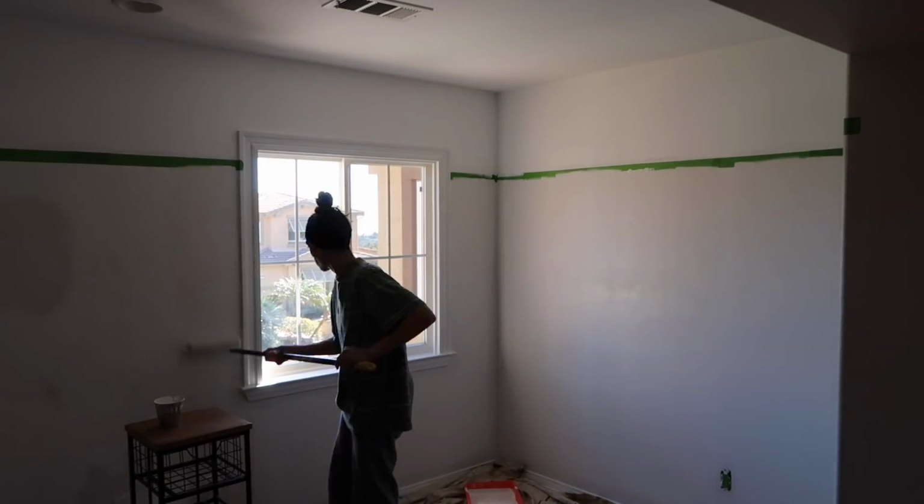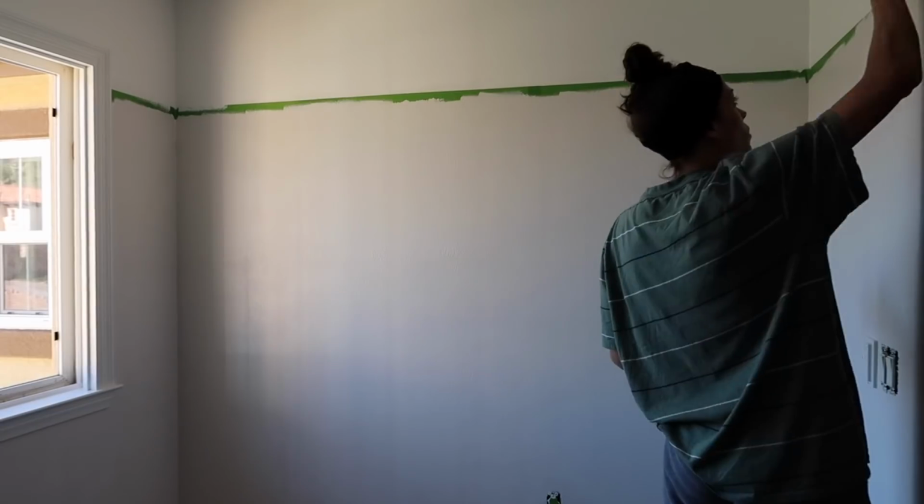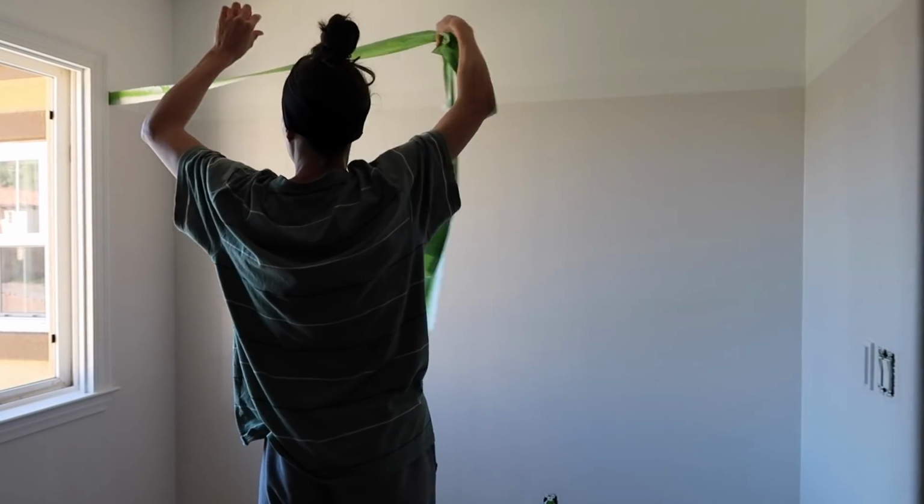We moved on to finish painting the room. You're gonna peel that paint back and come in and trim with the white right up against your accent color, because you see there's a little bit of a gap there. I just did that for safety on my behalf.